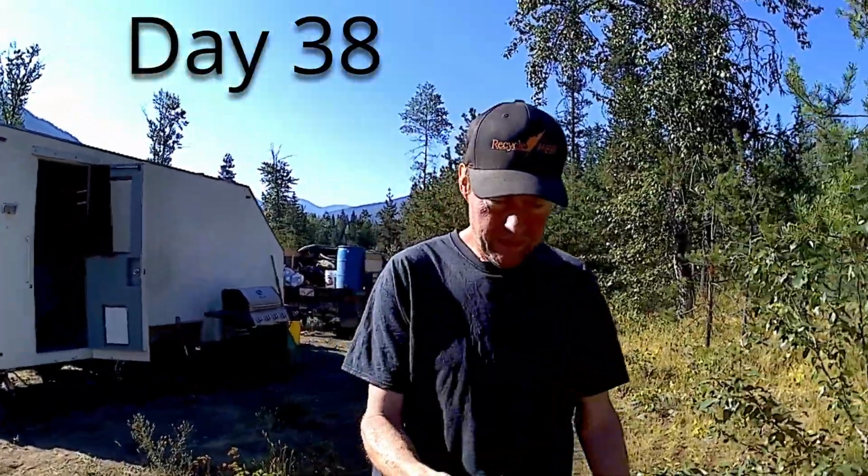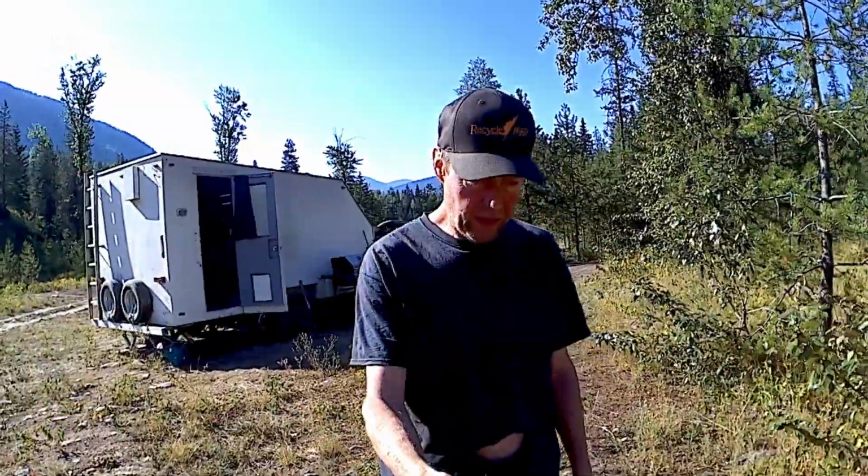Well, folks, we are at the Goat River. We are on day 38. And as you can tell, I have my work shirt on, so I think today is going to be a bit of an industrious day. I want to go get some stuff done today.